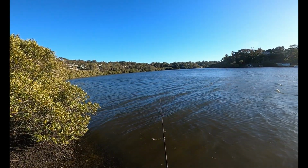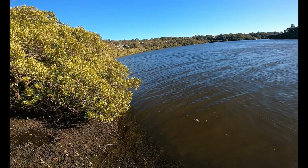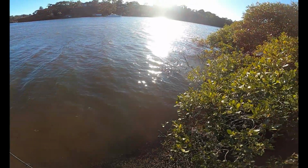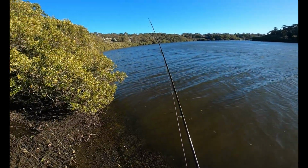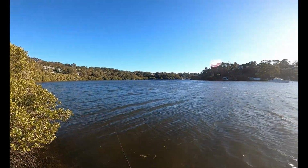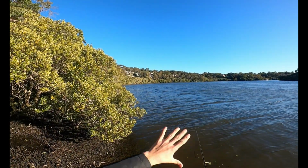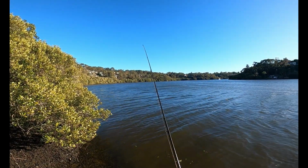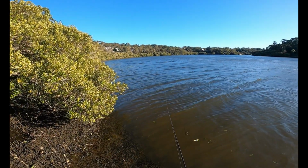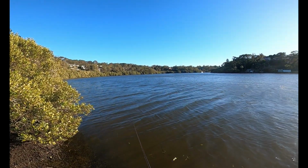Big long casts. And I have a little 2.5 inch grub in my pocket to flick on after this. And maybe, just maybe, a trevally, bream, or a flathead up on this flat over here, I'm hoping. A trevally would be nice because they fight well. On the Georges River today.